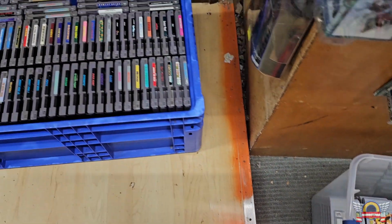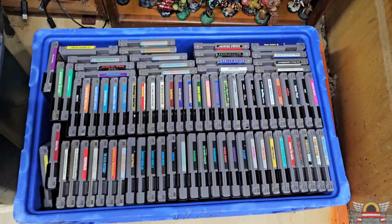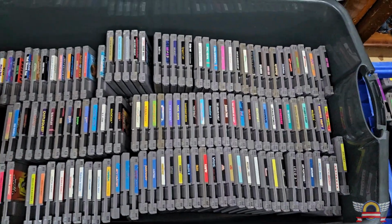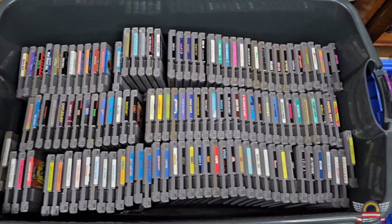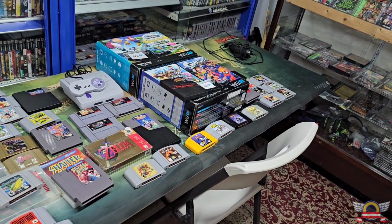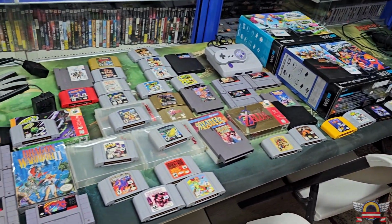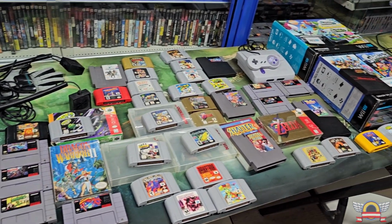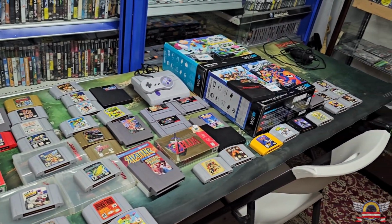I mean, this is just the bins. You look at these bins, this NES bin is too deep. All of these are too deep. I'm going to have to go through. We have a big table set up. I'm going to show you some of the stuff these guys got. I'm going to start you off with an overview of just some heavy hitters that I picked out because there's just too much to go through.